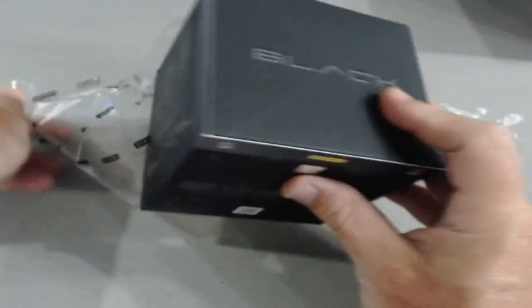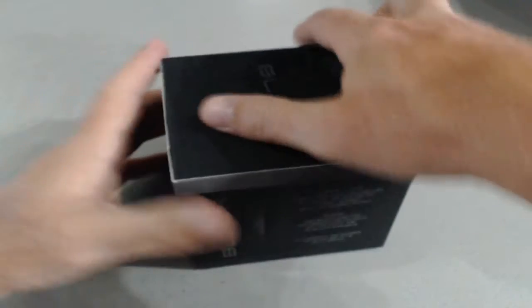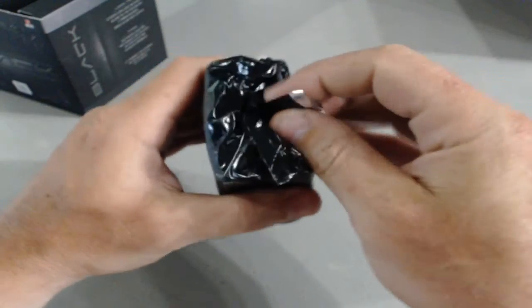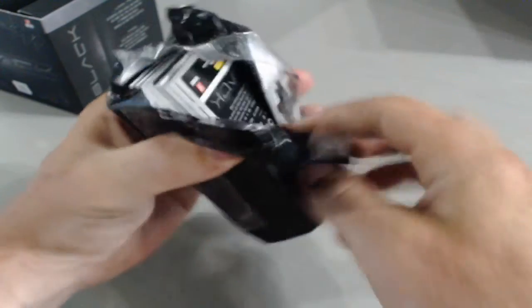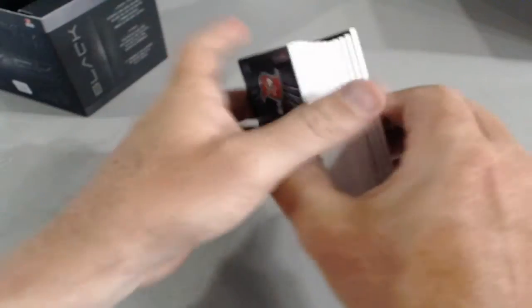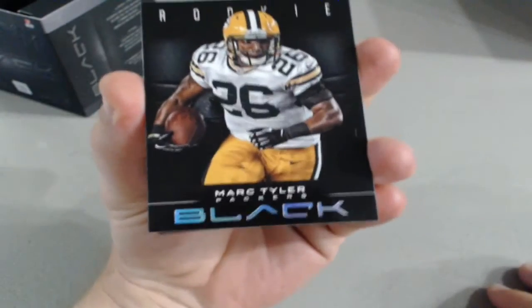All right, guys, one humongous pack per box. Oh, the Jets, okay. I knew it was a New York team. I was close. All right, fellas. Get it going. We'll start with a Mark Tyler rookie.